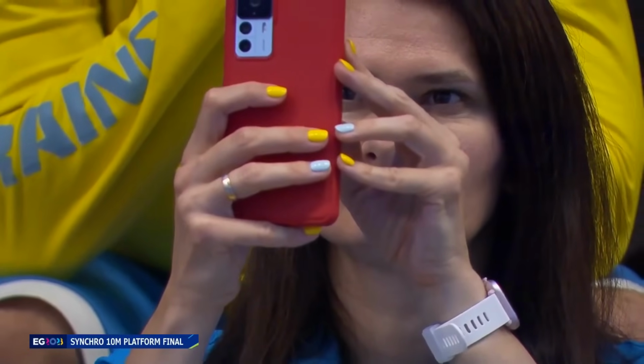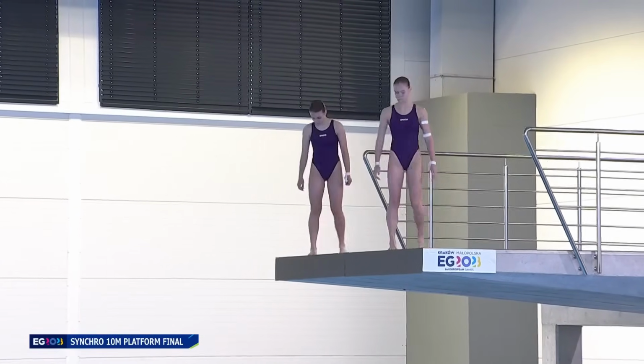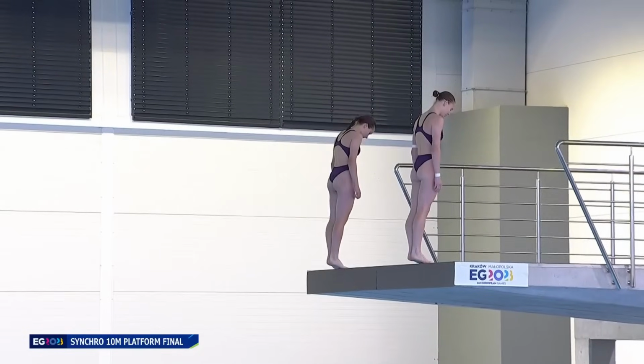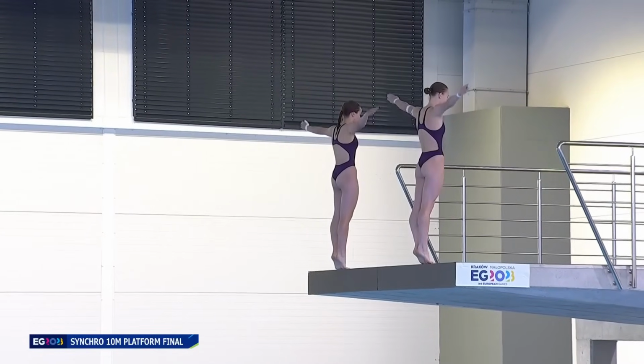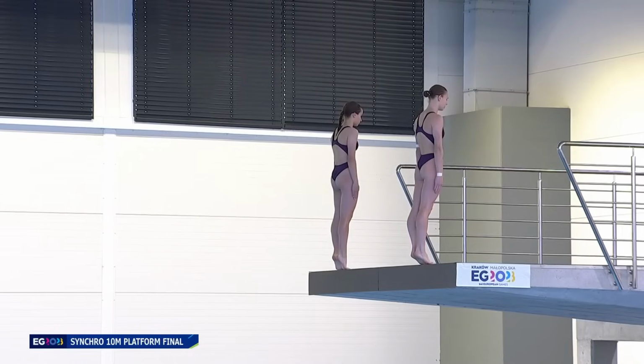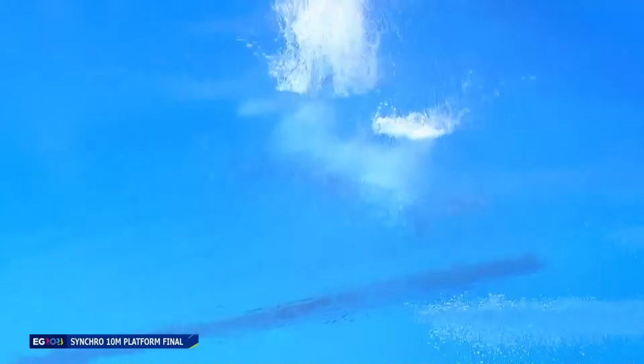Ksenia Bailo and Sofia Esman, another back dive pike in this first round. All the teams except for Spain are using the back dive pike in the first 2 rounds of dives. Spain is the only team that competes the back 2.5 somersault pike.